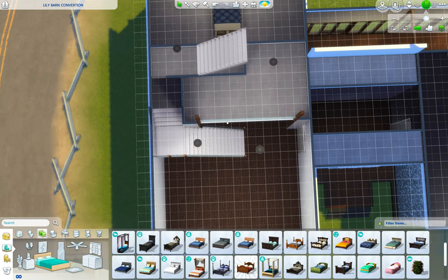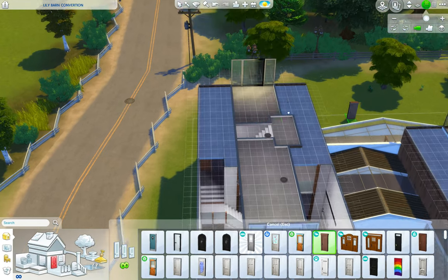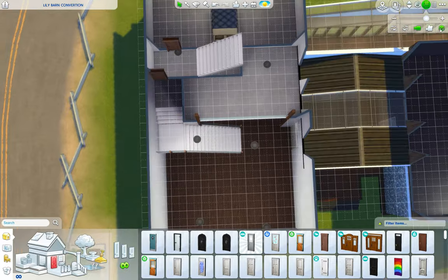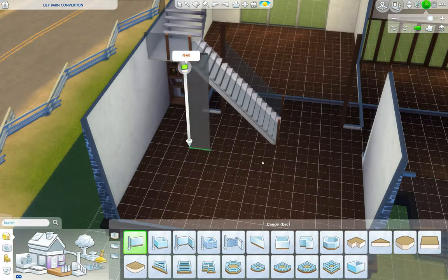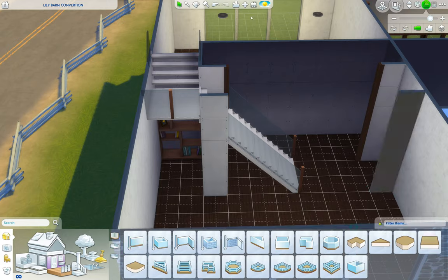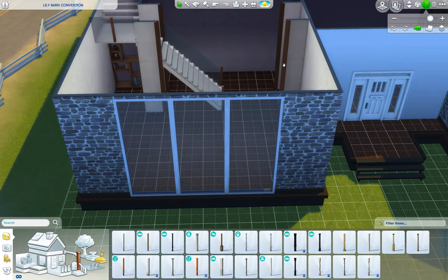I'm imagining that it's going to be quite a luxurious, modern build. So, I mean, that's usually what you see barn conversions are like anyway. But, you know, they tend to be very open planned. That's why I've done them quite big, tall walls. Just tall walls, I guess. Why did I say it like that?